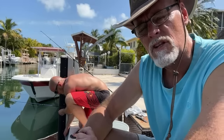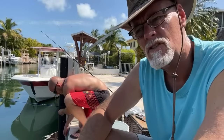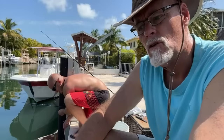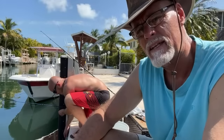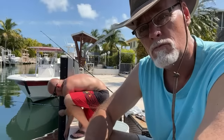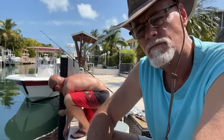He hired crews, and they would go out and salvage the wrecks. And then, of course, now this is back in the days when the Keys, there was no highway, there was no railroad, it was just all boat traffic.